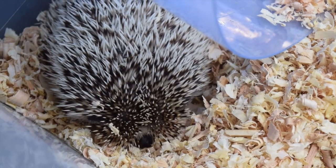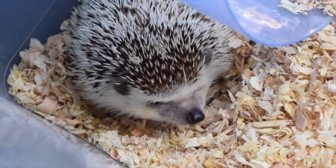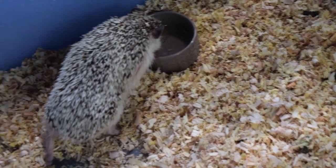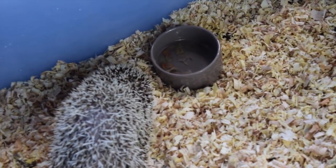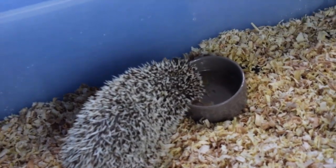Next, I have Maggie's cage. I'm sorry for talking too loud. Next, we have Maggie's cage. And you can see, barely. Well, I thought you could see, but there's poop in here. And no. Don't drink that. It's stuff in there. Actually, you can drink it. It's at the bottom. Go ahead. Actually, no, I'm just gonna give you clean water. I'm sorry.